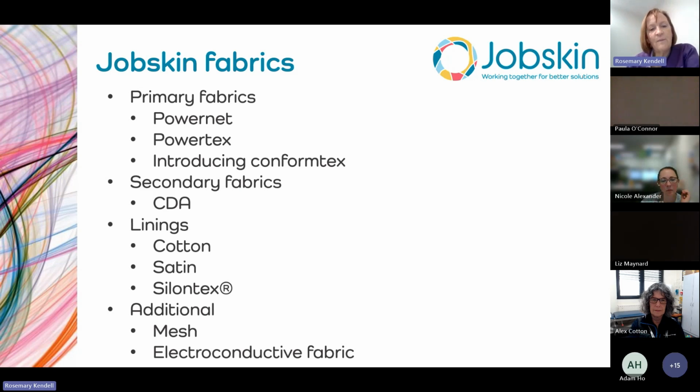So what I just categorized as our primary fabrics are those three, PowerNet, PowerTex, and we're going to be introducing Conformtex for those of you who are unfamiliar with it. We have a secondary fabric which is called CDA, and you won't find that on any of our literature, but it's helpful for you to know about because it is useful, but we never want it to be used as a primary fabric, so we don't publicise it a great deal.